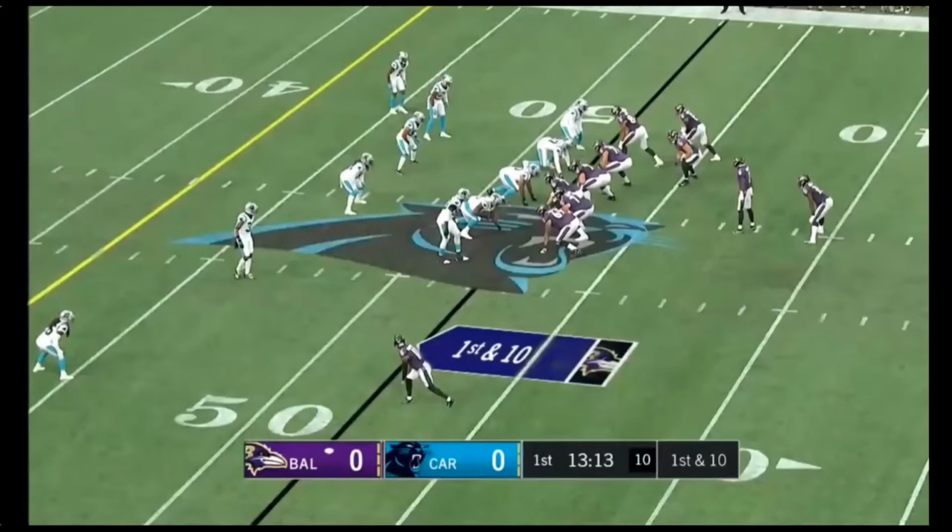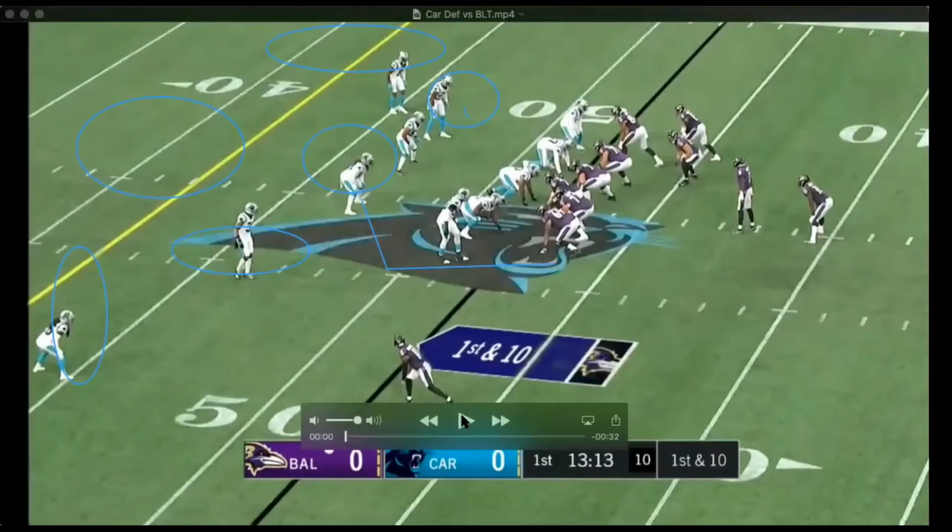We got Carolina's defense against the Baltimore Ravens offense here. They had a couple really nice plays, two in a turnover and one in a huge hit that I'd like to highlight. Baltimore play action pass here. Shaq Thompson ends up making a blitz pressure here.